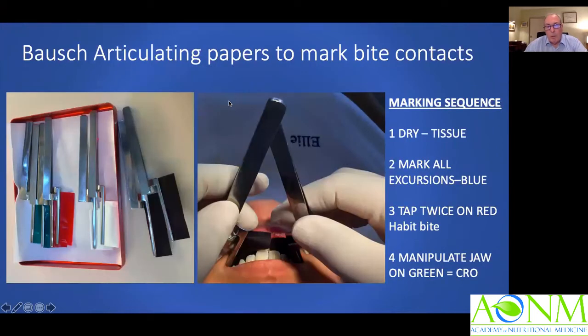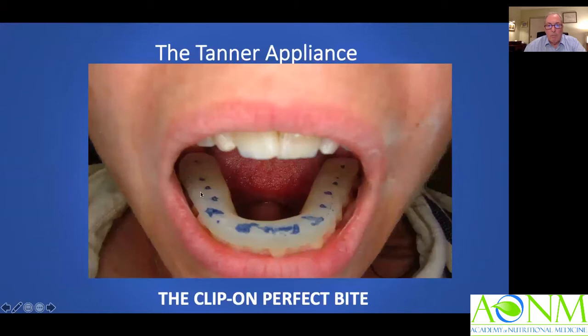What we use to adjust the appliance are these papers, slightly thick. I'm sitting behind the patient's head here, holding the papers in a Miller's forceps and holding them between the teeth and getting them to mark excursions, which means moving the jaw forwards and backwards and sideways and clenching, and then just tap on the teeth just to make a mark where the red marks are.